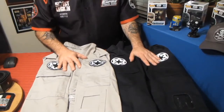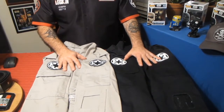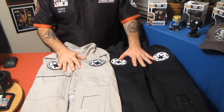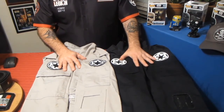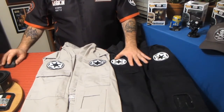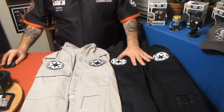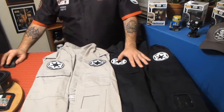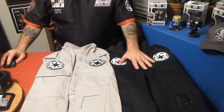Starting with my flight suits, this black one is from Cosplay Sky and costs between $80 and $100. I've had this one for around 2 years. I've worn it many times. I use it with my TIE gear and my Imperial Gunner gear. It is starting to show some wear, but for as much as I wear it, I've gotten my money's worth. It's at a good price, so anywhere from $80 to $100 is what you'll pay for Cosplay Sky.